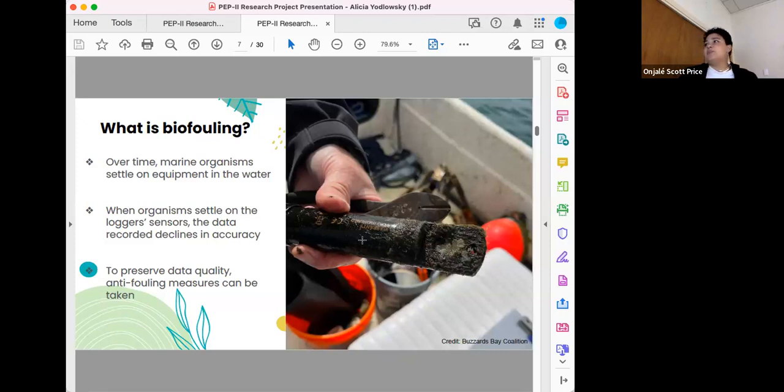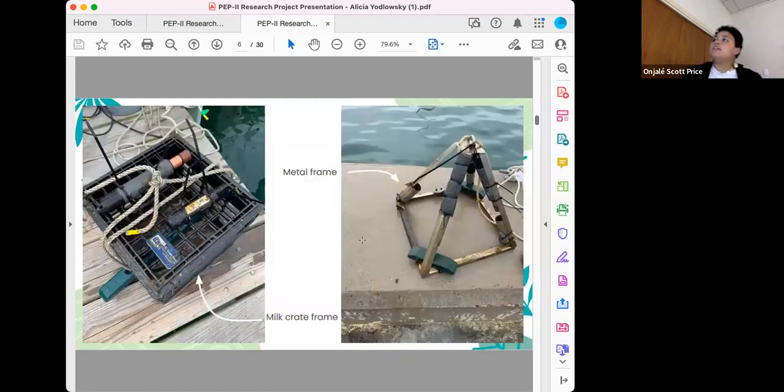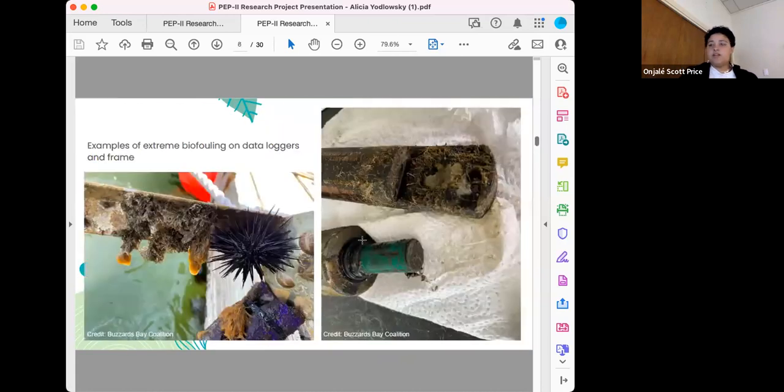So obviously that's something that we want to avoid. So there are steps that we can take to prevent this from happening. For example, on the last slide, I'll go back. This metal pyramid is made of stainless steel in an attempt to prevent organisms from settling on it. Unfortunately, not all anti-fouling measures are effective. Some are more effective than others. For example, here you can see on the stainless steel frame, there's been some growth of organisms. That's the picture on the left there. On the right, we have the loggers themselves, and we can see that there was a lot of growth of organisms. This is a pretty extreme case of that.